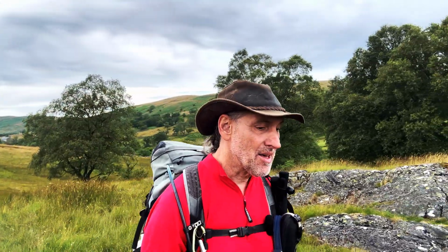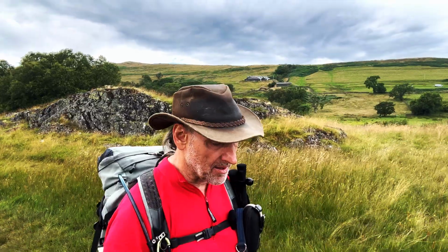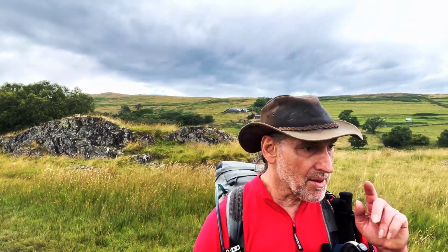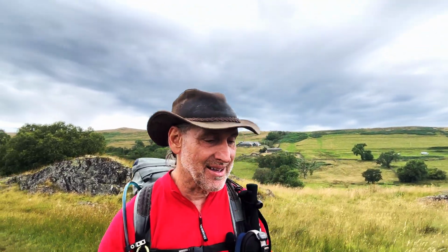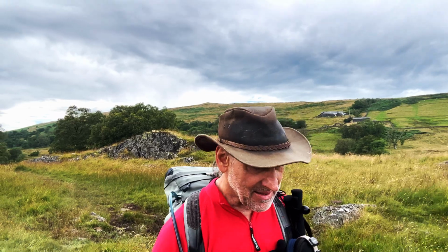But then from Nabbs Moor, coming down from there, it was a decent enough path. There was one little boggy section. Then we managed to get over Mosedale Beck and through another boggy section until we picked up that kind of quad track. And then it wasn't too bad then, all the way back. And I was glad to get back on this track. It's been a long route.